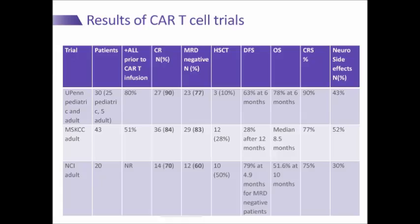So I just wanted to summarize some of the different clinical trials that have been done, and I know that this is a busy slide, but if we could highlight that essentially the response rates are quite high, between 70 and 90%. And many of these patients were very sick and had a lot of leukemia. And in terms of becoming negative for this minimal residual disease, that was about 60 to 80% as well.